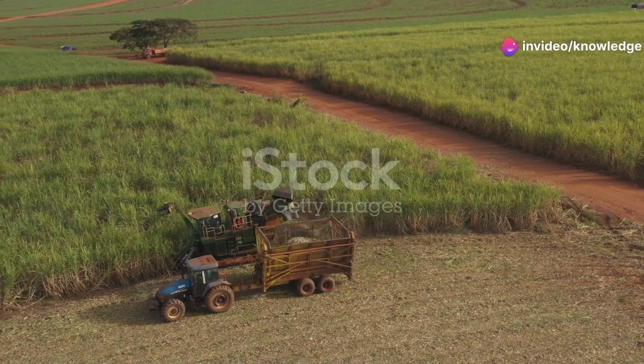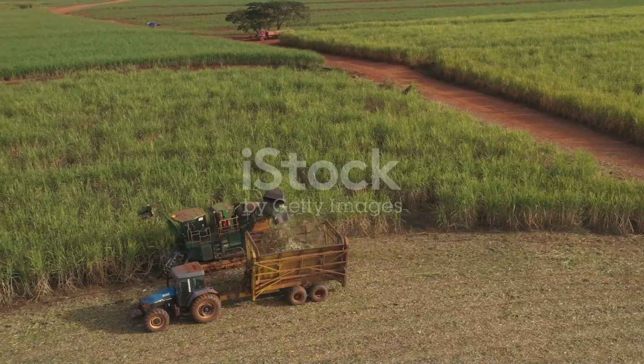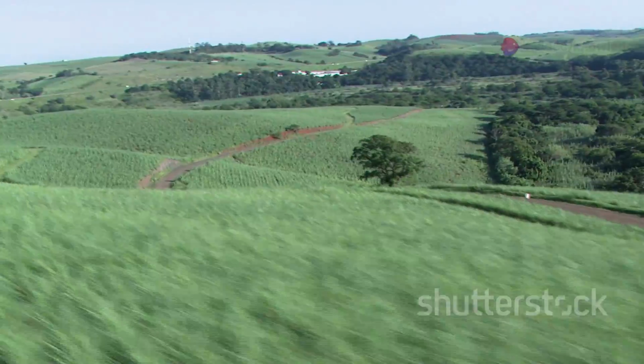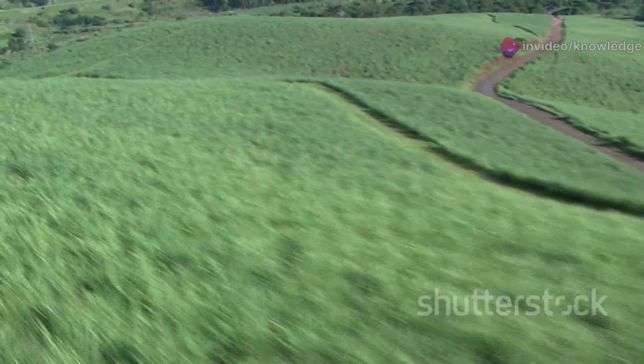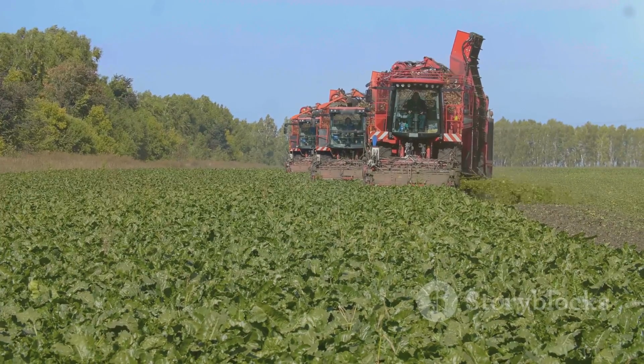From the sugar in our morning coffee to the sweet treats we enjoy, sugarcane plays a crucial role in our daily lives. And it's a massive global industry. Countries like Brazil, India, China, and Thailand are some of the largest producers, contributing to a multi-billion-dollar market. Every year, farmers around the world harvest almost 2 billion tons of sugarcane.